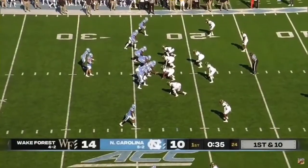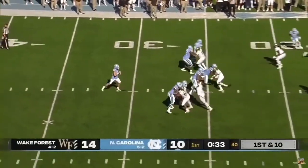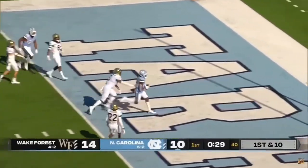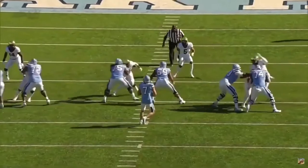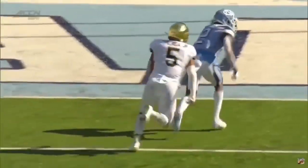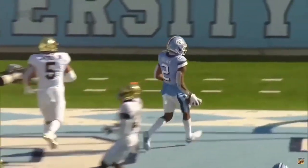Wake up 14-10, Heels moving from left to right. Snapping it off the Wake 23. Deep drop by Howell. Makes the throw to the 5. Deami Brown will juke and score. Carolina back on top as these two teams ping pong back and forth in quarter number one.